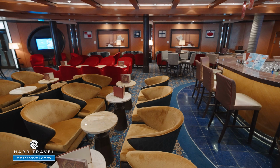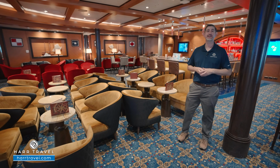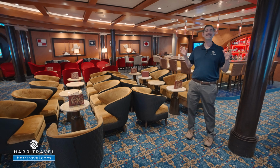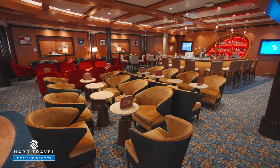You've got more high top ceiling that goes all the way back. They'll use this for trivia, different activities, but at its heart and soul, this is a piano bar. Make sure you stop by each and every single night of your cruise.